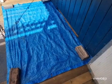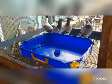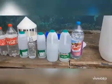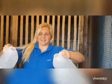Tarpaulin down, now sort the bath. Right, so the bath's in, just got to fill it up with some water and get started. Normally we do have this big barrel full of water, but we forgot it last night, so we've had to improvise. Here it goes.